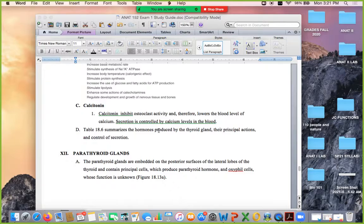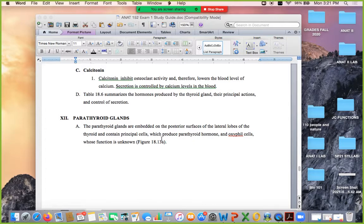Calcitonin is also going to be something that we are secreting here. That's going to be involved in inhibiting osteoclast activity, and it's going to help lower the blood level of calcium. We'll talk about that in a minute. I think it gets its own pathway.